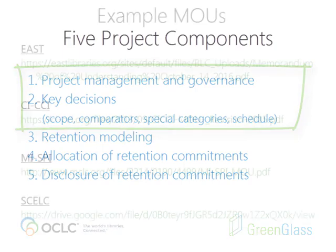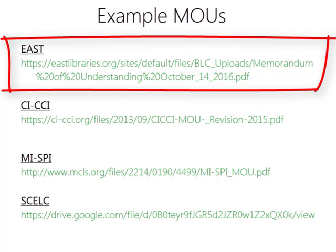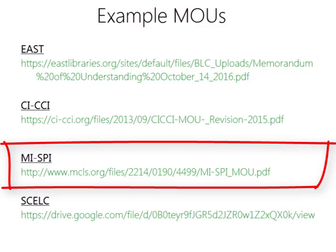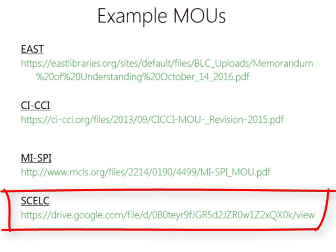categories, and schedule. In the earliest stages of your planning, we encourage you to review the memoranda of agreement that other shared print projects have used to guide their work. Many are publicly available, including those developed by the Eastern Academic Scholars Trust, often referred to as EAST, the Central Iowa Collaborative Collections Initiative, referred to as CHI-CHI, the Michigan Shared Print Initiative, referred to as MI-SPI, and the statewide California Electronic Library Consortium, known as SCELC.